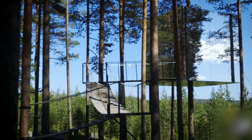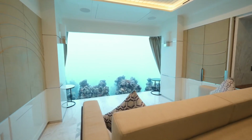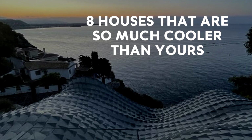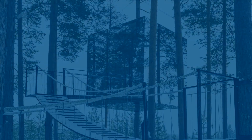Is not being able to travel getting you down? Are you sick of being trapped inside the same four walls? Well, it doesn't matter, because whether your house depresses you or not, we're about to show you 8 houses that are so much cooler than yours. Know before you go! Number 1.